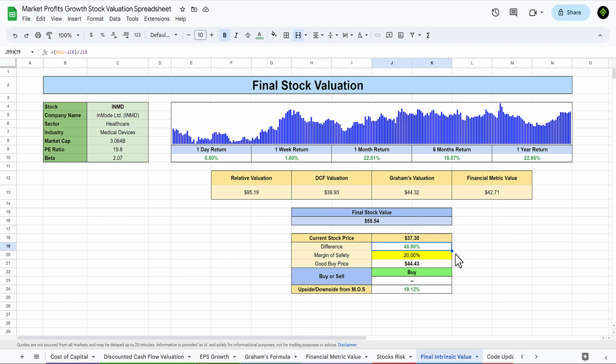That's 48% upside. Then I wanted to give this stock a 20% margin of safety, just to be a little bit safer. Maybe I want to give it a 25% margin of safety. So I just type in 25, and it's still rated a buy. The upside from the margin of safety is roughly 11.67%, rating this stock a buy. So based off of this valuation, we are seeing some very good upside potential in this stock.